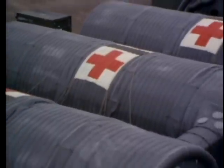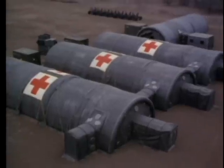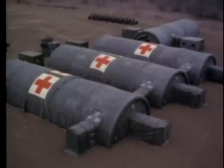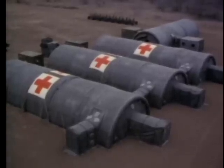MUST units can be put together in virtually any configuration. A 200-bed combat support hospital or a 400-bed evacuation hospital are equally possible combinations. Detailed plans are available to help commanders select the most economical layout.